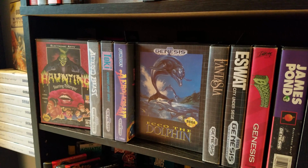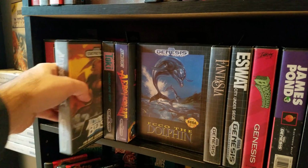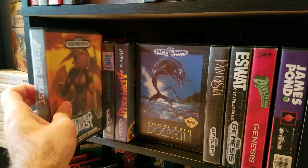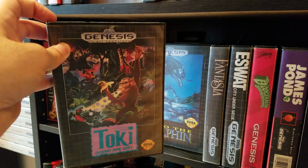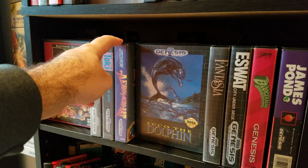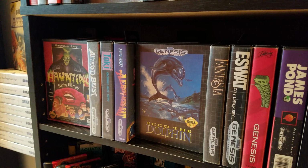Moving down one shelf, we have Haunting starring Poltergeist, which we picked up at Portland Retro Gaming Expo this year, and really happy to have that. And then one of the great games on the system, one of the first games, I believe this was like the original pack-in for the Genesis, Altered Beast, and I really enjoy that game. We have Toki going ape spit, and that's a lot of fun and has one of the great titles on the Genesis. It's hilarious. Arrow the Acrobat, Echo the Dolphin, Fantasia, eSWAT, Boogerman, and James Pond 3.